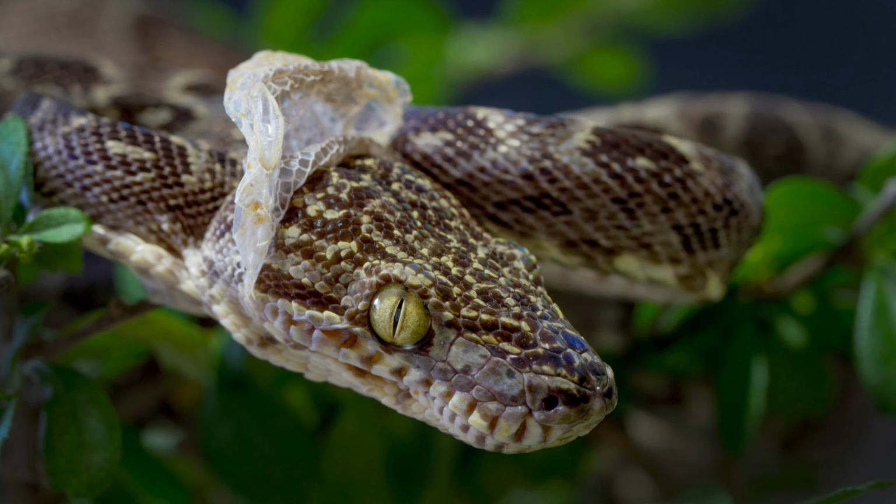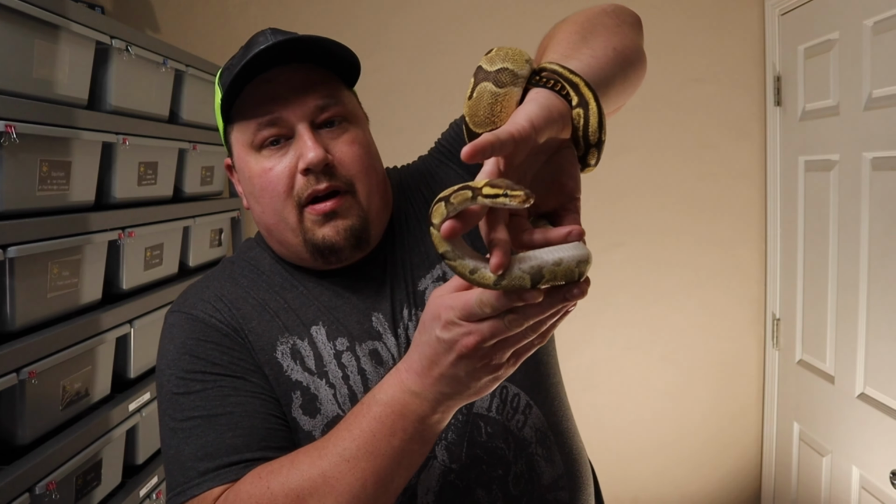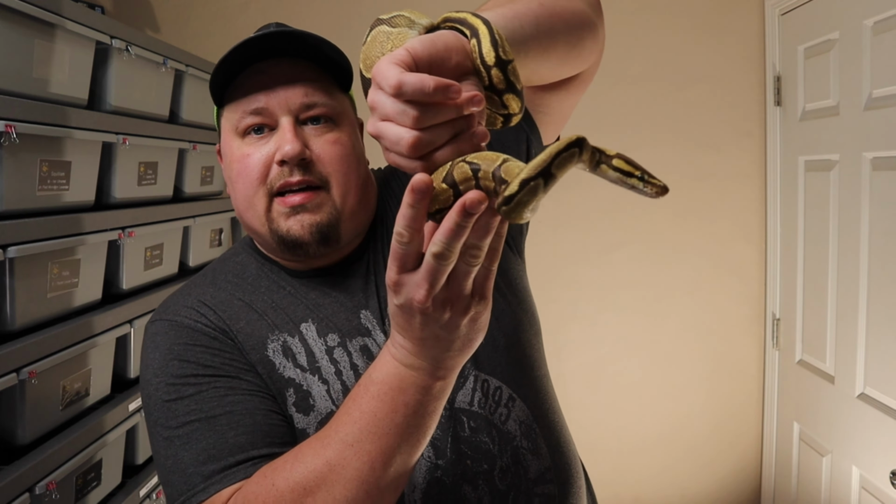So IBD is something where you may see your snake stargazing, so that's like almost looking up and backwards and looking almost like they have a wobble, as if like the spider gene. The other symptoms are if you set your snake upside down, they cannot correct themselves. If I set Beatrice upside down, you'll see her start kind of flipping her head over on that side right away. An animal with IBD will not be able to correct itself. It'll show that wobbly type behavior and it'll remain on its back.